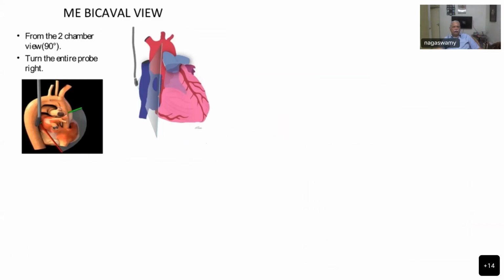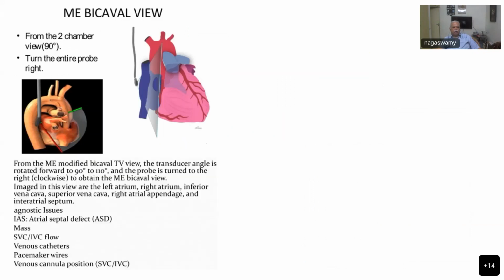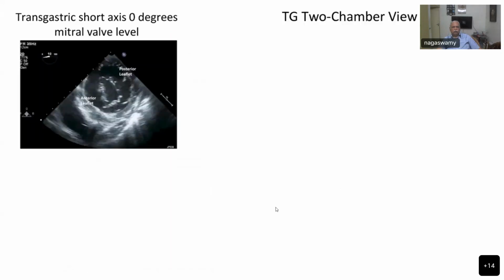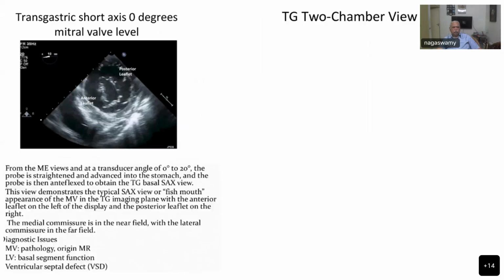Then, as I said, the bicaval view is another important view which we have to use for assessing the SVC and IVC flow, how the inflow is, and venous catheters. If you have introduced any catheter, the central line catheter sometimes may be entering these areas, or a PA catheter may be there, or pacemaker wires may be there, or venous cannula position, SVC, IVC, all these things can be detected. So from that point of view, the bicaval view is very, very important, and that is how it looks in the image. And this is the transgastric two-chamber view.